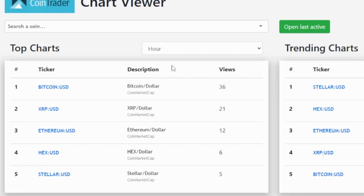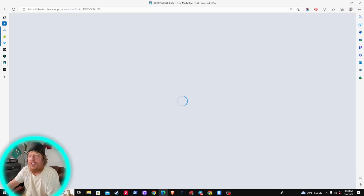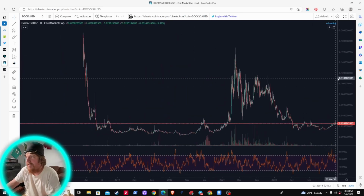Now here on the top left where it says search a coin, I'm going to type in DOCK for Dock. The one that I personally like, just because it seems to be the most accurate, is the ones that say CoinMarketCap, and you want to do the USD. You'll see that there's not USDT, it's just USD. So we're going to click DOCK USD, go ahead and let that chart load up. And then I'm just going to zoom out and get the whole price action on my screen at once. So we're on the daily. We'll see if it'll all fit on my screen.